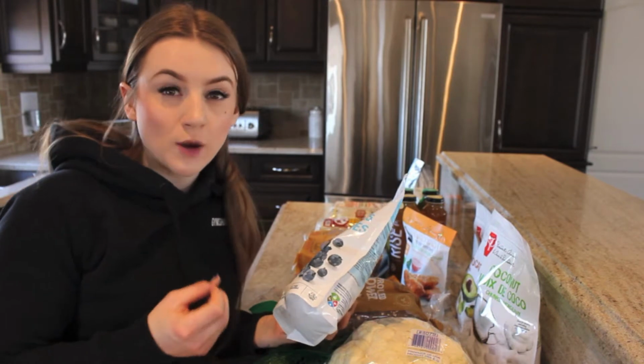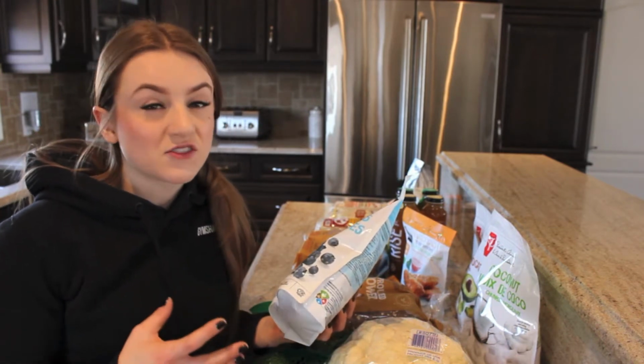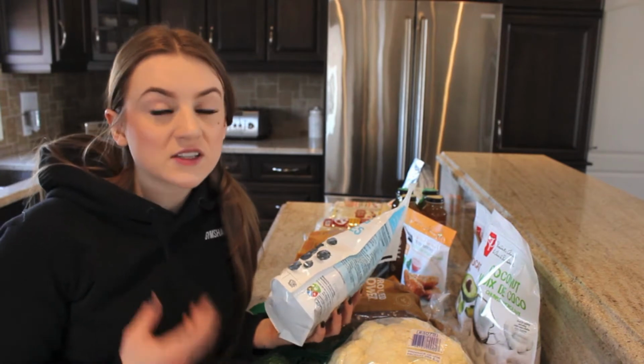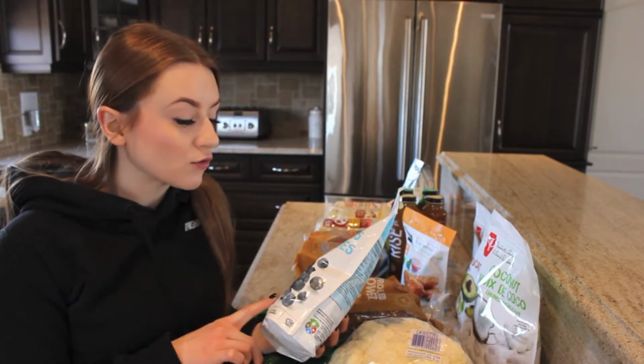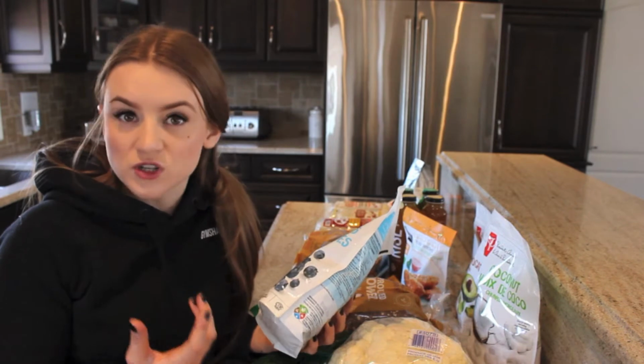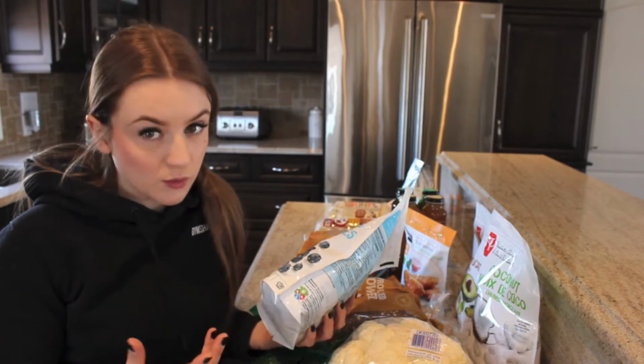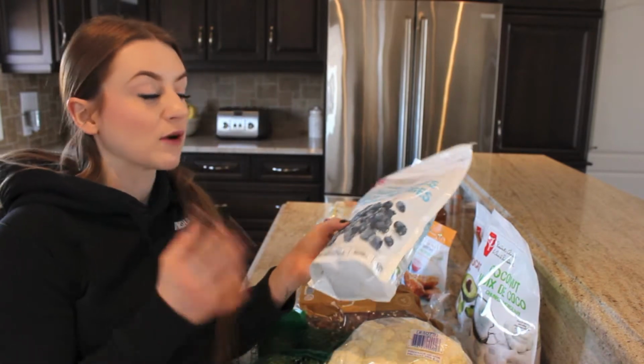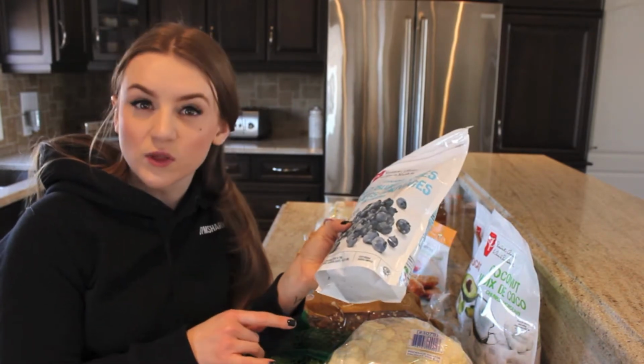If you go shopping at Costco, you can get a massive bag of them for like 10 bucks, and it's a little bit cheaper to do it that way. So if you have a Costco membership, definitely get your frozen fruit there. But I don't get out to Costco every single week or even every 2 weeks. So sometimes when I really need them, I will grab a bag of wild blueberries at my regular grocery store, but more or less when they're on sale.